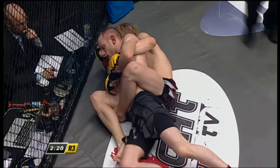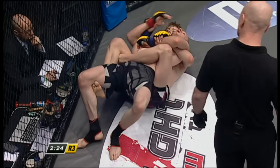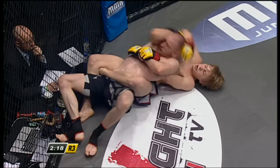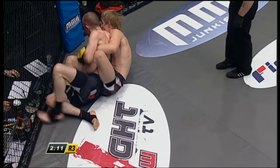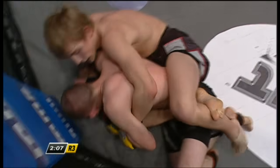Again, good period of control from Pimblett, using that body triangle well, but I'd really like to see him try something different up top. He's grip fighting and he's looking for the choke, but some bigger, more consistent strikes might not go amiss here. And these punches, not damaging shots, just trying to keep Sheridan guessing and maybe elicit a little bit of movement that Pimblett can capitalise on.